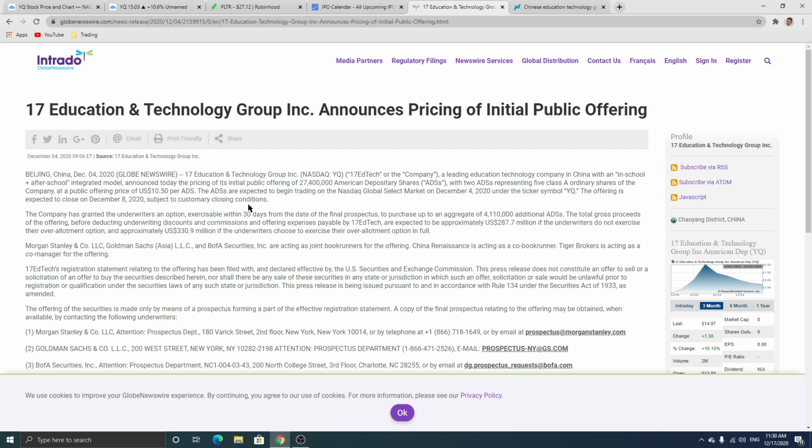stock, right? American Depository Shares are expected to begin trading on the NASDAQ Global Market on December 4th under the ticker symbol YQ. The offer is expected to close on December 8th, 2020. If you don't know what that means, usually when it closes, they're not going to drop any more American Depository Shares. So whatever is out there is out there, and any outstanding shares, that's what it is.